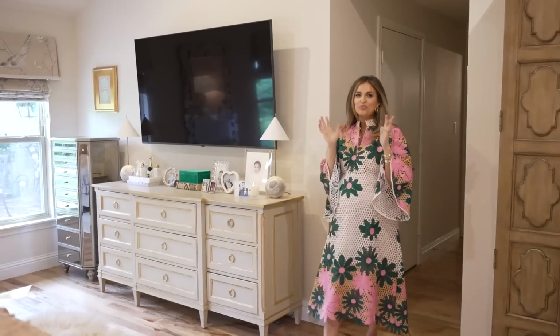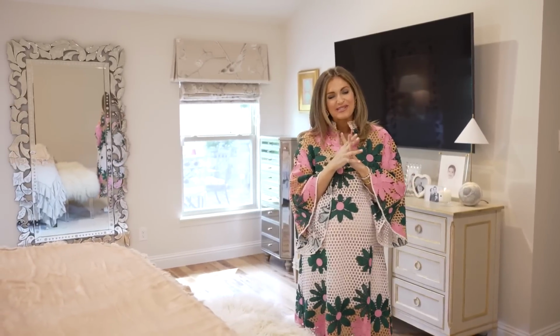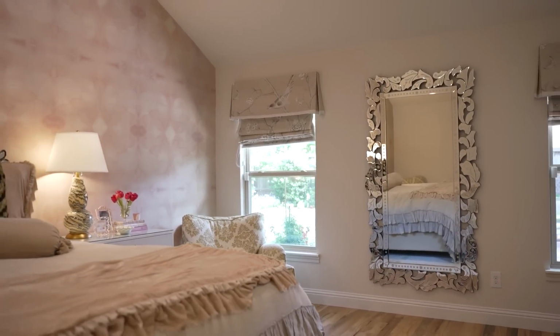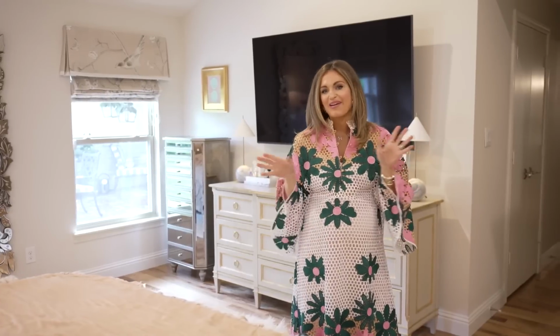This is our primary. It is very light with, some might say, a lot of blush tones. My husband is very relaxed when it comes to the decor and the style of our home, and is just kind of happy wife, happy life about it.